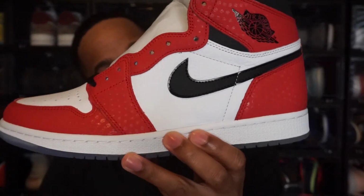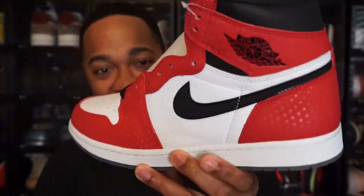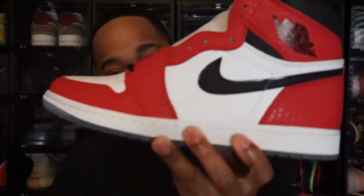So I didn't copy these for her. So the last shoe I have for y'all, which I've been looking for the longest time, is these bad boys. The Jordan 1 Origin Story, Jordan 1 Spider-Man. This is the Spider-Man themed Jordan 1. This is honestly probably one of my favorite Jordan 1s.